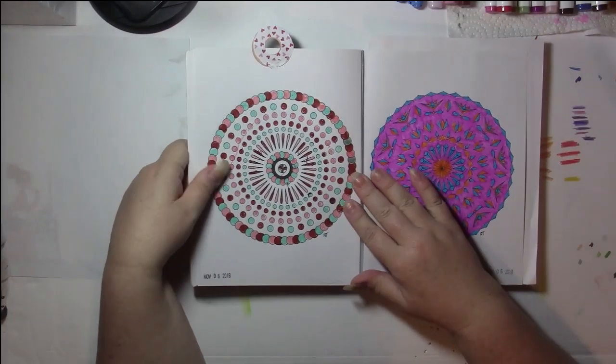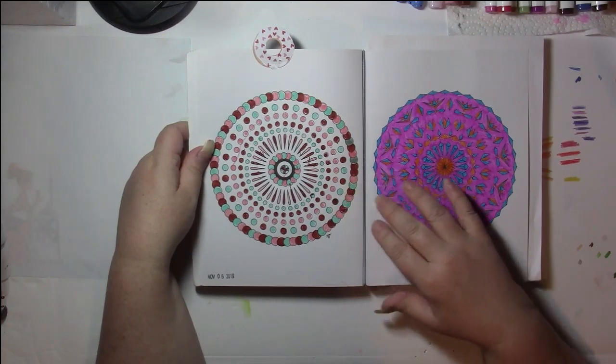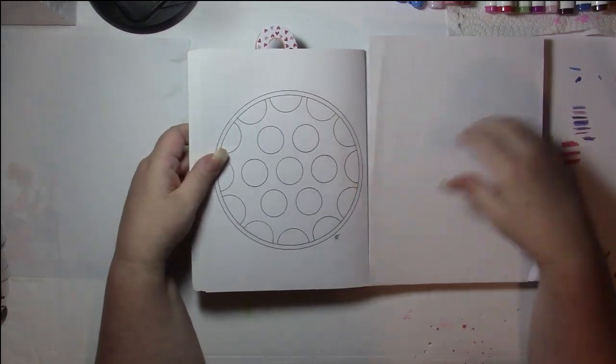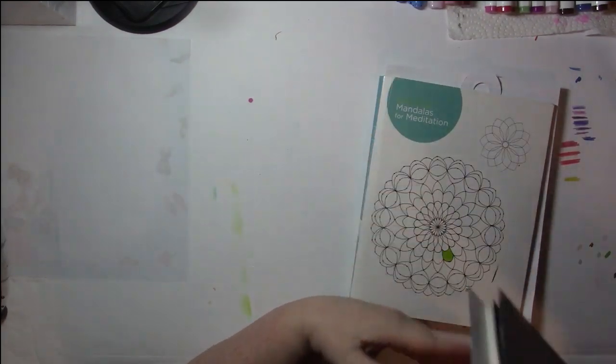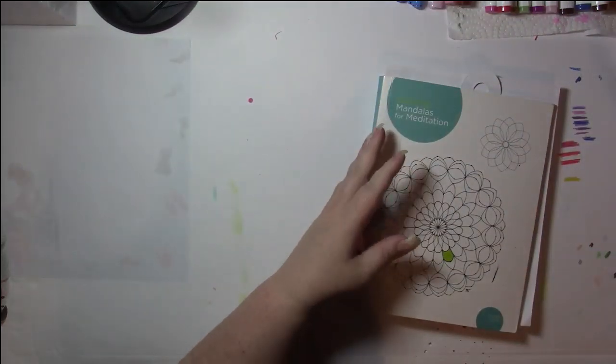I use only 3 colors on a page. So I did that one, and I did that one, and then I was bored. So yeah, I'm not going to get it done too fast at that rate. Oh, and I guess I should tell you that the last book was Twilight Garden by Maria Trolle.